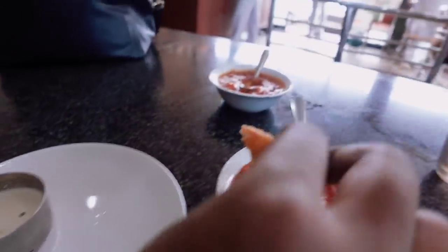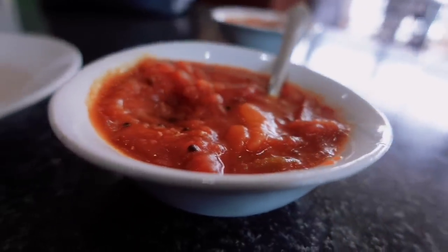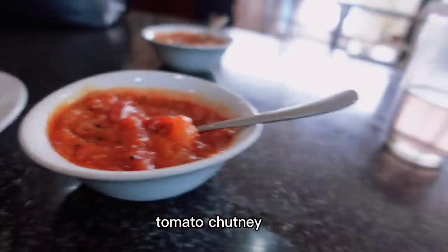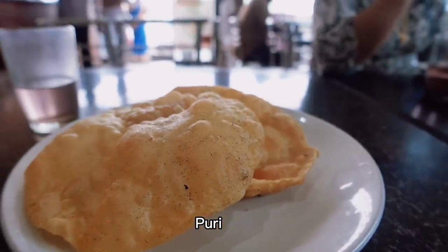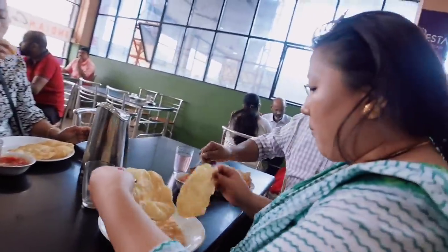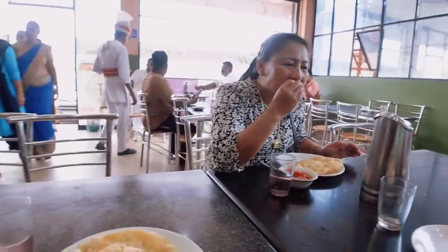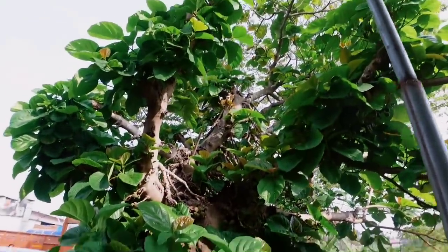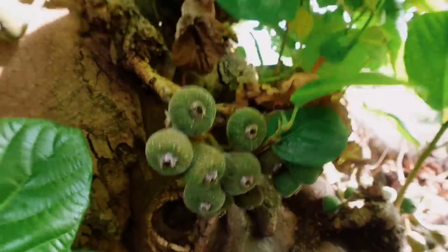Medu vada. Tomato chutney. Puri. Want to know how a fig tree looks? This is it.